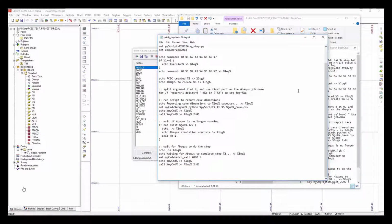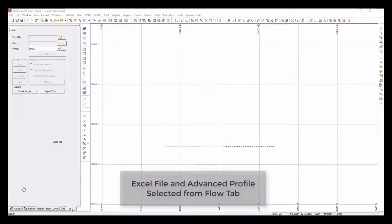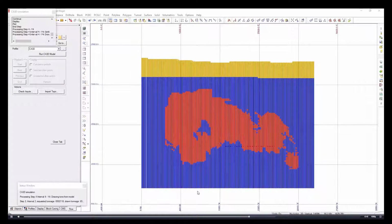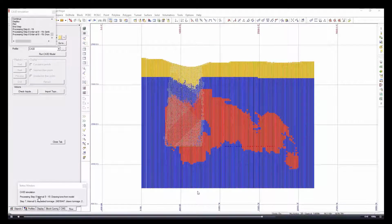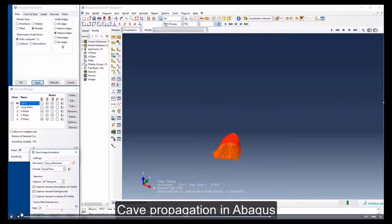Now we will be able to run cellular automaton as we normally do, but the result will be linked automatically and internally with Abaqus to generate analysis of cave propagation. As you can see here, during the extraction and the simulation done by cellular automaton, information is sent automatically to Abaqus, where Abaqus will do all the stress analysis internally and return data to CA3D.